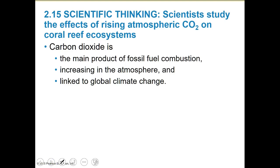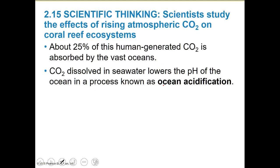So some scientific thinking, again connecting it outside to biology for this one, is that we've got some studies that show the effects of rising atmospheric CO2 on coral reefs. Carbon dioxide is the main product from fossil fuel combustion, like the gasoline combustion that goes on in cars. I can't survive without my car, so I'm a contributor to this, even though, what can we do right now? But the increase in carbon dioxide is happening in the atmosphere because of this, and it's linked to global climate change. So it's contributing to some change in the climate, some weird stuff happening.